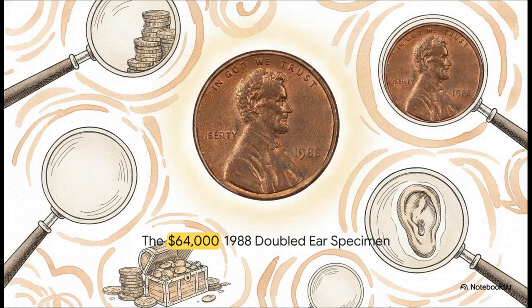While those Tier 1 coins are practically museum pieces, these Tier 2 major errors are things eagle-eyed roll hunters can still realistically pull from everyday circulation right now. Take a really close look at Lincoln's earlobe on a 1988 specimen. This is cataloged as the 1988 doubled ear. The die was doubled specifically on his profile, so it actually looks like he has two distinct earlobes.